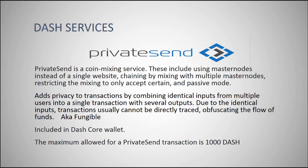So essentially it adds privacy to the transactions by combining identical inputs from multiple users into a single transaction with several outputs. Due to the identical inputs, transactions usually cannot be directly traced, therefore obfuscating the flow of the funds, and therefore we have fungibility. Now, PrivateSend is included in the Dash Core wallet. And lastly, the maximum allowed to be sent in a PrivateSend transaction is 1,000 Dash.